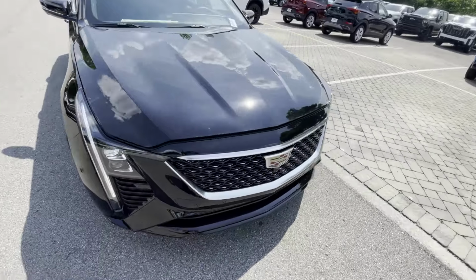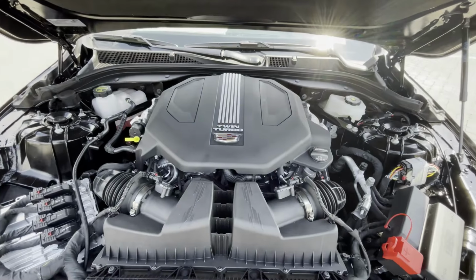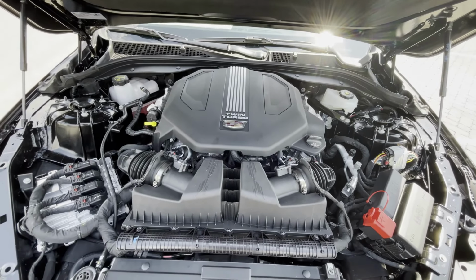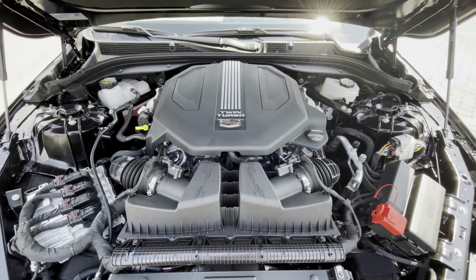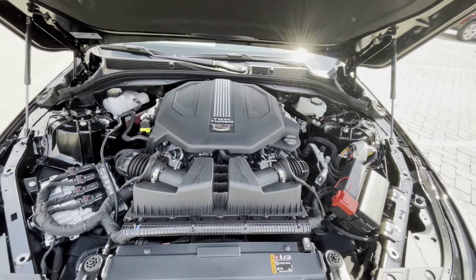But as we come back around to the front, just a quick look in the engine bay. And there's that 3-liter twin turbo V6, mostly covered up there. But I like the look of the engine bay. It just looks very aggressive.